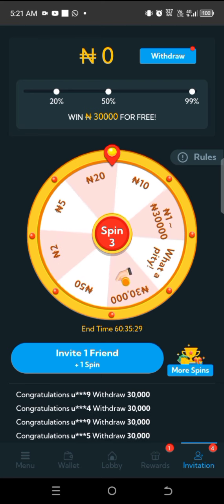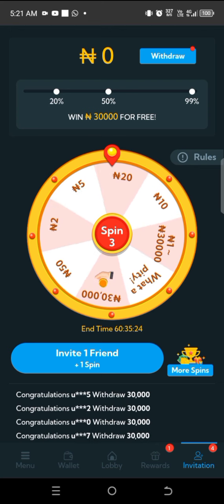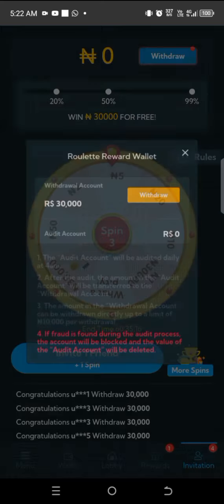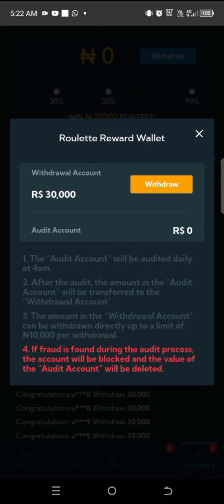So when I finally got this 30k, my 29,000 plus above will disappear, and when I click withdraw, I will see this RS $30 down by the right, not where you're seeing withdrawal account. Immediately you get your 30,000 naira, it will be in your audit account. You can see down there. So now is my withdrawal account because it has come out of the audit account, which is what is below here. Audit account RS0.